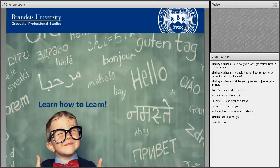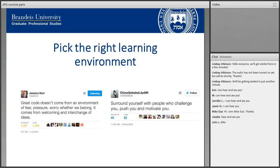And I said again the importance of picking the right environment. So just a couple of tweets which really came across to me. Great code doesn't come from an environment of fear, pressure, worrying whether we belong. It comes from welcoming an interchange of ideas. So picking the right environment, again, as I told you, and surrounding yourself with people who challenge, push you, and motivate you. So that's again quite important.